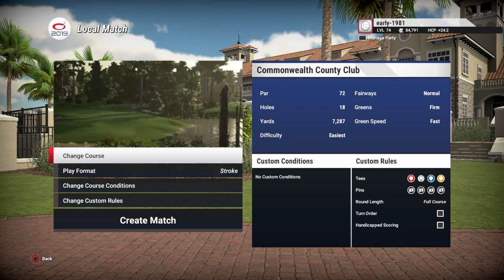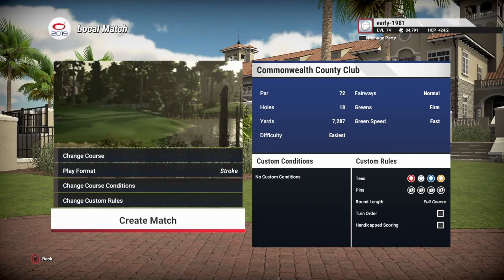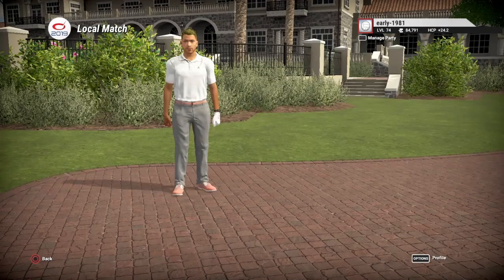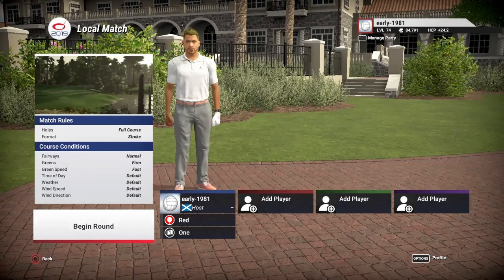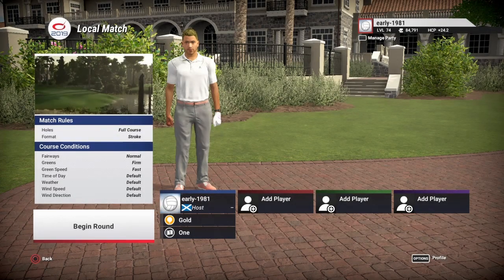It's been a few days since I've swung. I have been in the driving range for about 2-3 minutes. So let's see how this goes. As you can see, it is a par 72. Fairways are normal, greens are firm, green speed is fast. We will leave everything to default in the hands of the gods, and we will be playing from the gold tees, which are playing 7,287 yards. And as always, for the camera flyby purposes, pin set number 1.